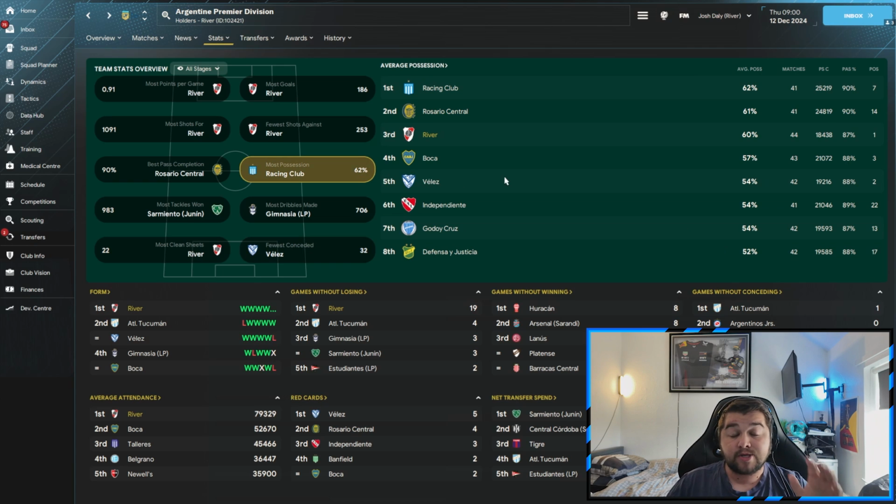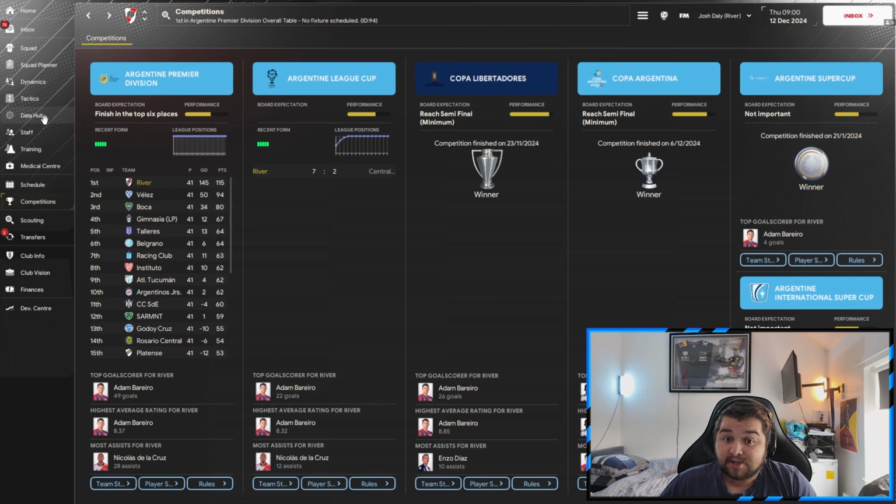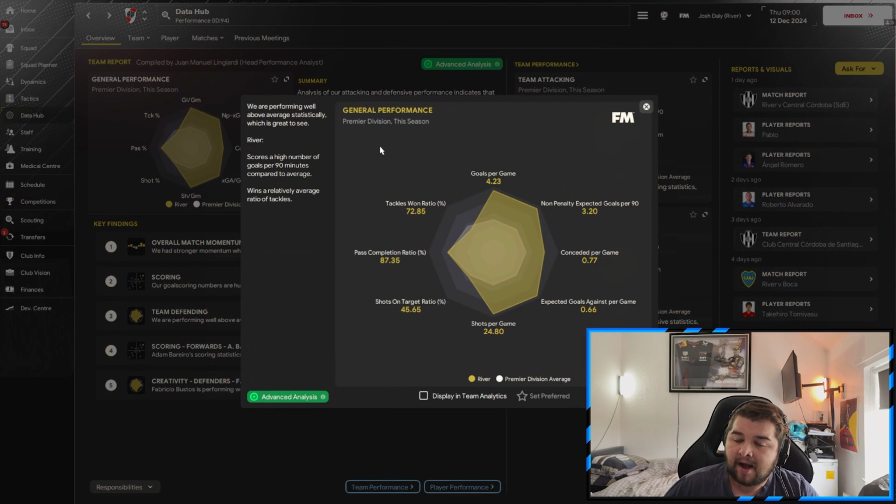Now, possession-wise, very surprisingly, we are in third place because this should be about picking up the ball, dribbling more, taking on players, little shimmy here, little shimmy there, and we still maintained a 60%. So, good stats, good trophies, the data hub, a good data hub.